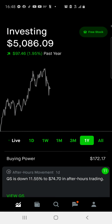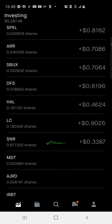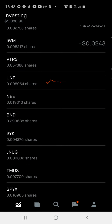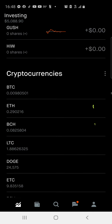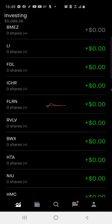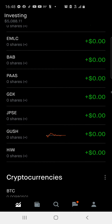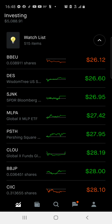Let's see what I'm up on the year here in Robinhood, up 35%, $1,300. As you can see, these are all the positions I'm already in. This is over 500 companies, and most of these are just free house money shares. Well, all of these actually, every single one of them, except for these ones that are zeroed. These are plays I'm making when the market opens. I got probably about a total of 60 plays that I'm making, I had to swing trade this month. And then, of course, I got my crypto. But right here, boom, 515 stocks on my watch list.